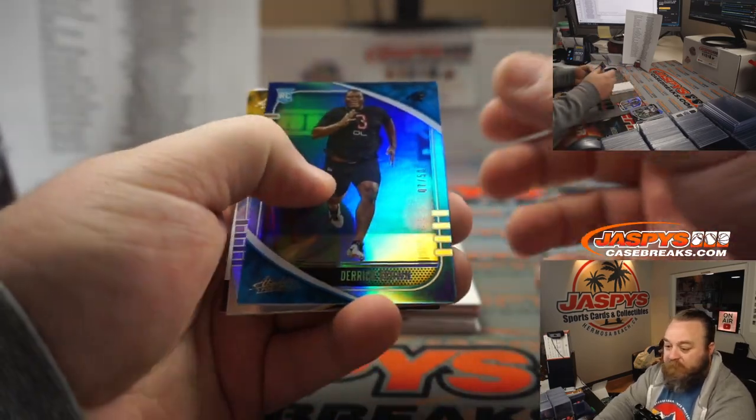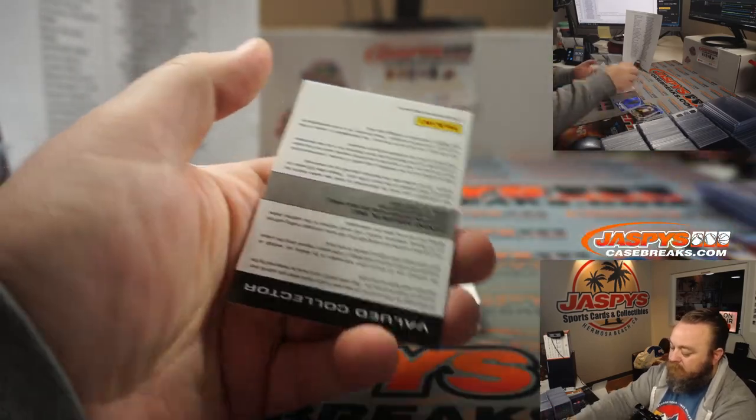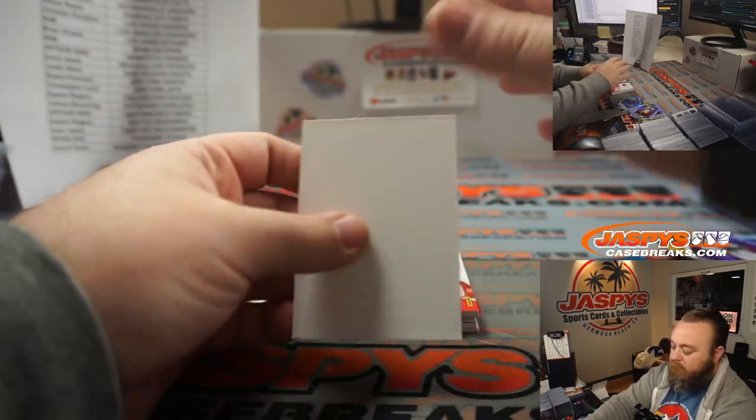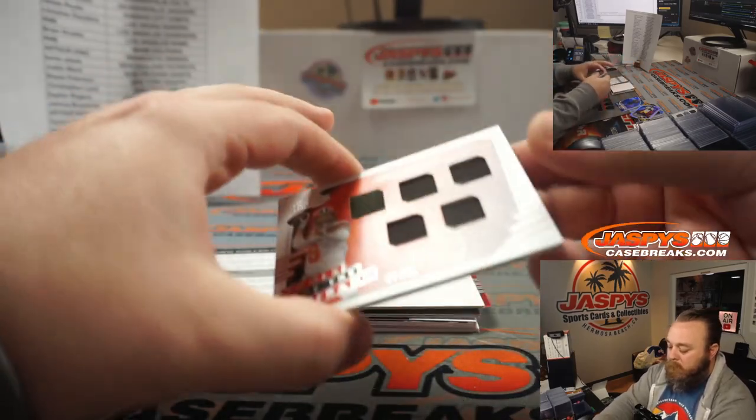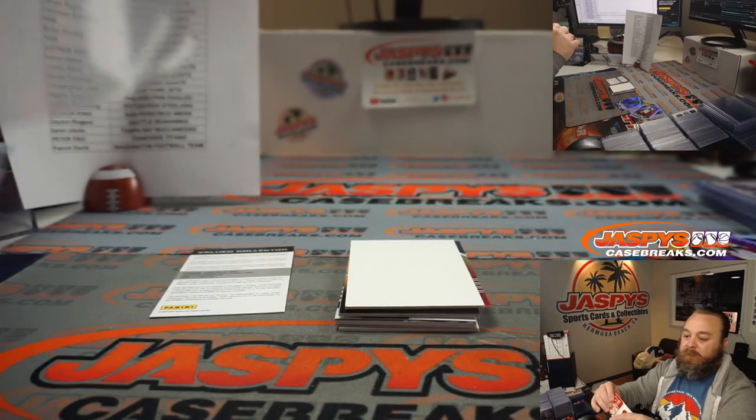Derek Brown, 7 out of 50 for the Carolina Panthers, Patrick Davis. And we got a redemption. Get your guesses in on that. Quad relic, 21 out of 60, Baker Mayfield for the Cleveland Browns and Patrick Davis.